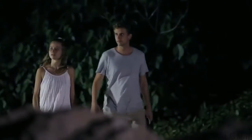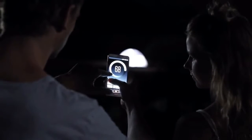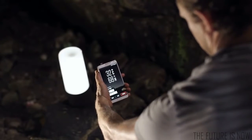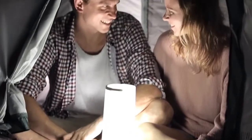Have you ever been hiking and had trouble finding your tent? Now it's easy. Just set your light to flash. But at O2 Tech, we have gone much further. The lantern comes with built-in weather sensors: temperature, humidity, barometric pressure. It will even give you weather alerts.